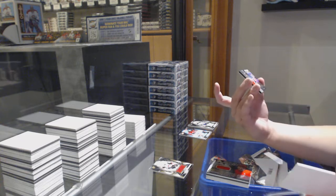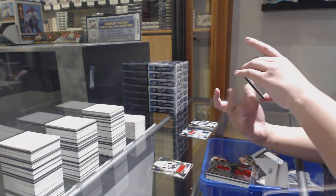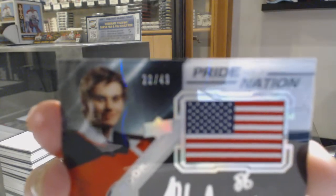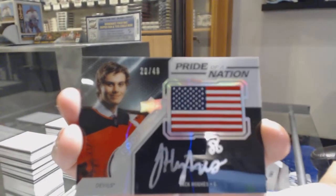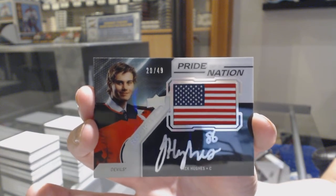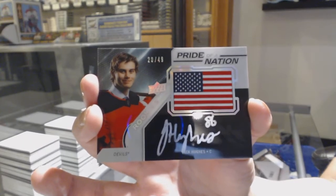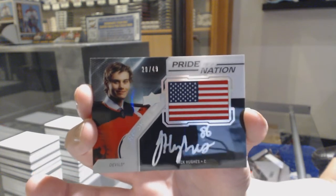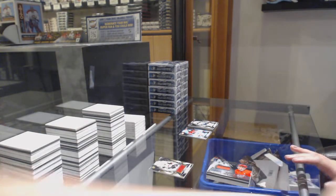Ooh, nice one. We've got a Pride of a Nation rookie jersey auto or patch auto numbered 20/49 for the number 0 spot, Jack Hughes patch auto numbered to 49 for the number 0 spot. Beautiful. Putting that on Instagram, that's for sure.